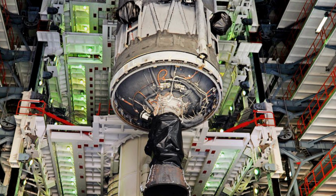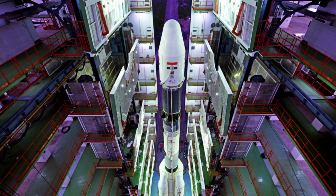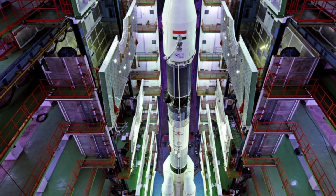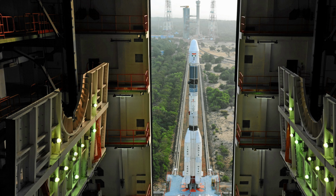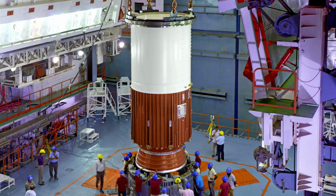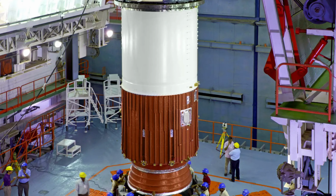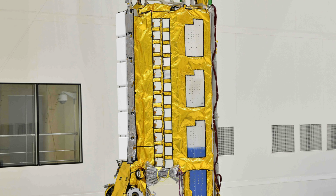New and advanced technologies will be implemented in NGLV, such as autonomous flight control, improved engine technology, and more durable design. The spacecraft will be capable of launching various types of satellites into different orbits such as low Earth orbit, LEO, middle Earth orbit, MEO, and high Earth orbit, GEO. The NGLV will have heavier payload capacity, making it suitable for more critical space missions.